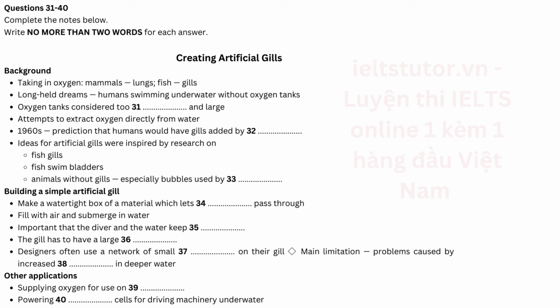So, in my view, this is an area of technology with great potential. Now, if anyone has any questions, I'd be happy to answer.